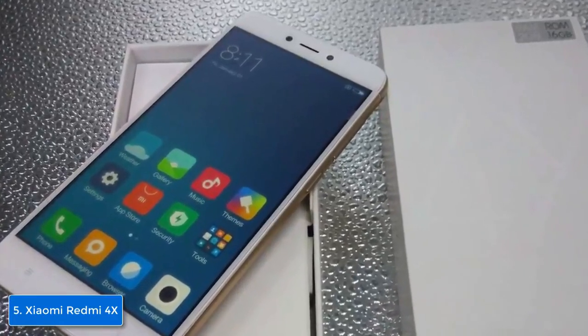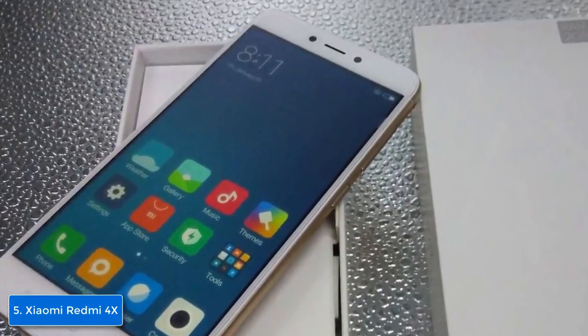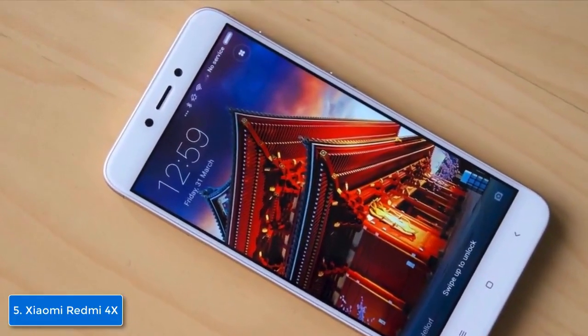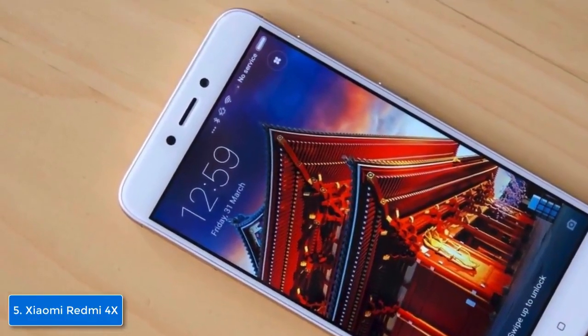From a design perspective, the Redmi 4X is finished with a gold and white color combo, which gives it a clean and stylish look. In addition, this unit has a 5-inch IPS LCD screen that can handle up to 16 million colors, so by default, everything you see will look exceptionally good.